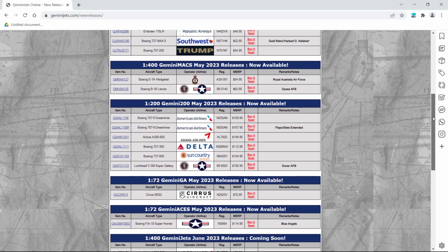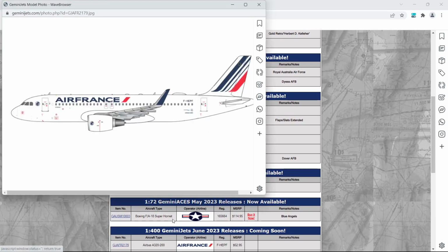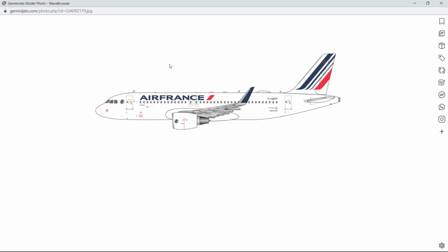So the first model we got is the Air France A320-200. This is a very nice model by Gemini Jets here. This is the one with the winglets. Foxtrot, Hotel Echo, Papa Foxtrot. Air France is a SkyTeam carrier, as you guys may know, and is a very nice looking model. I would definitely pick it up.